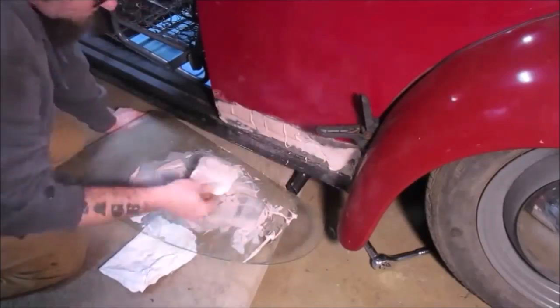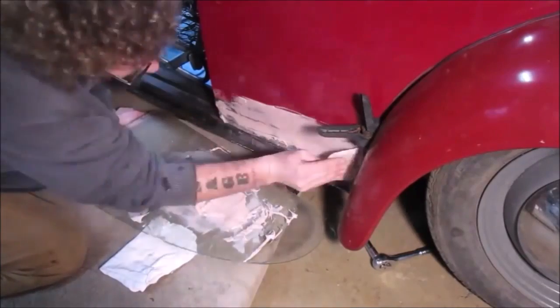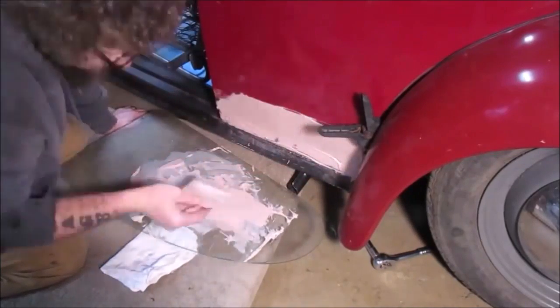So I did use some body filler in this car over where I welded. I'm not a perfect sheet metal guy, so we had to fill it in. So plenty of filling, sanding, filling, sanding.